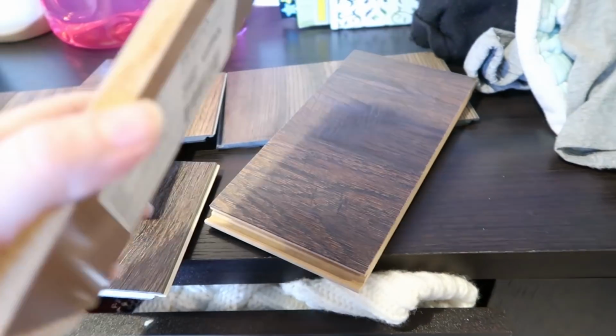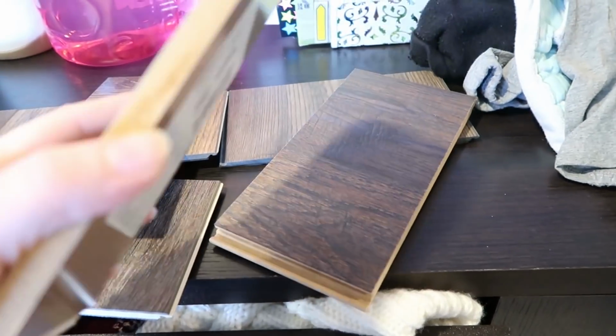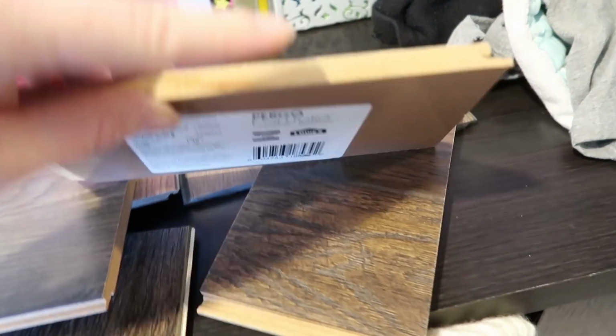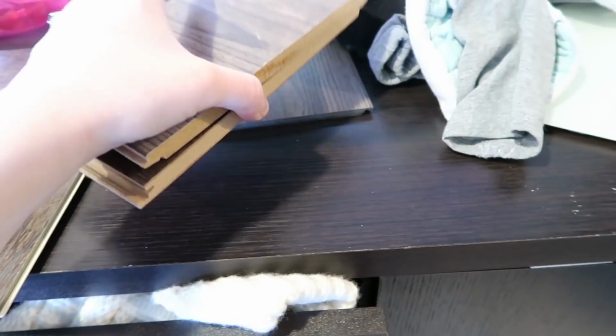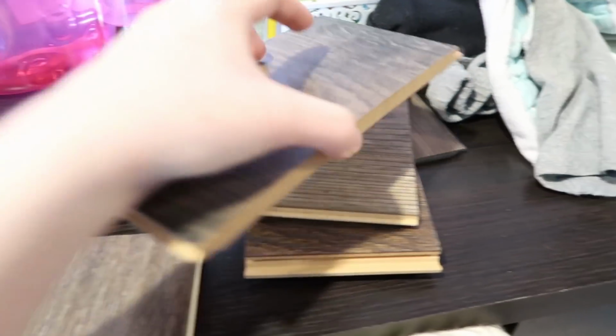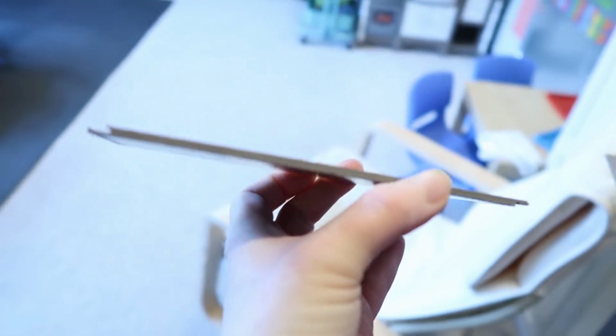And these are some we picked up last week that are just laminate, and this is not what we want, because if the middle gets wet at all, it will absorb water. So I mean, these are nice, but if you have any place you might have water or flooding, I would not recommend these. I would go with the vinyl plank flooring, because it's not wood, it's not porous at all.